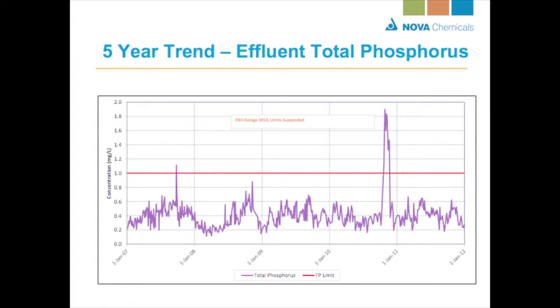And this is our 5-year trend of effluent total phosphorus, which our criteria is 1 milligram per liter. And I'll just comment that the peak in 2008 was a 1-day outage of our phosphorus removal system. And in 2010, that was a 1-month outage where our limits were suspended for maintenance of our phosphorus removal system. But you can see through the rest of the years, the phosphorus removal system is actually working quite well. And it was built after the J2000 era, once we had built E3 and PE2.